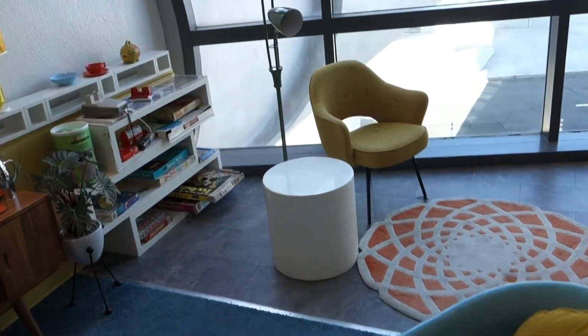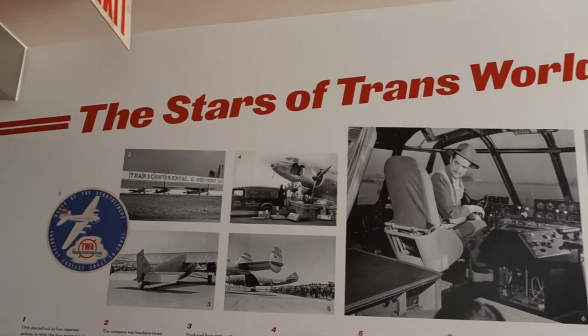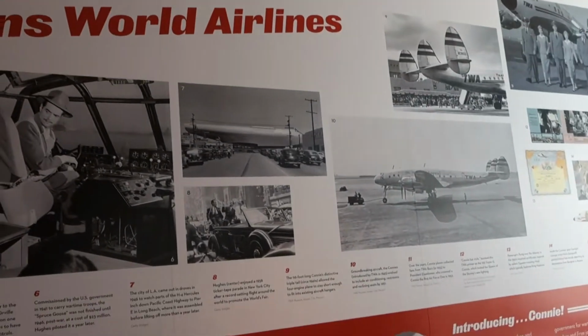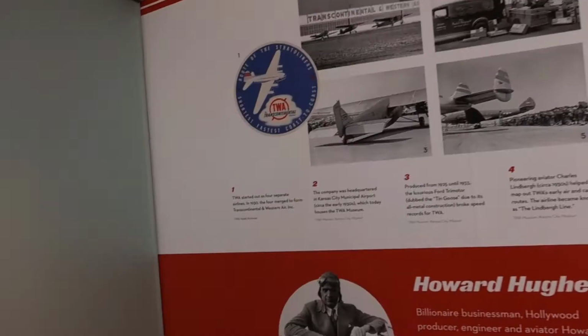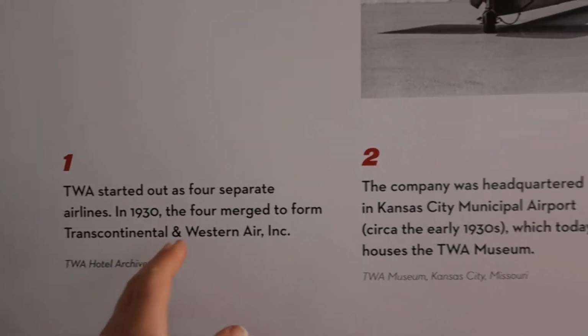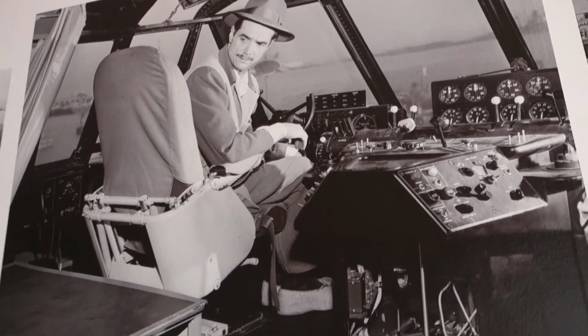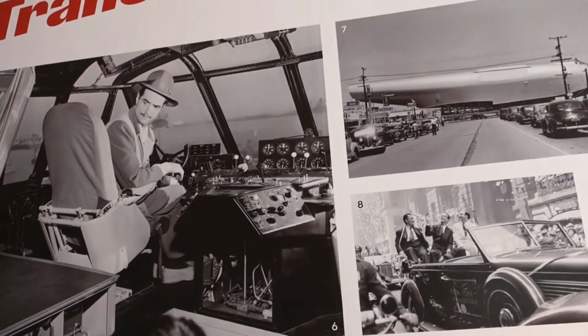Nice little added attraction here at the TWA Hotel. The stars of Trans World Airlines, guys, here it is. Gives you a quick history of TWA. Started out as 4 airlines and merged into 1. And there he is, guys, Howard Hughes. Howard Hughes. Really cool pictures here.